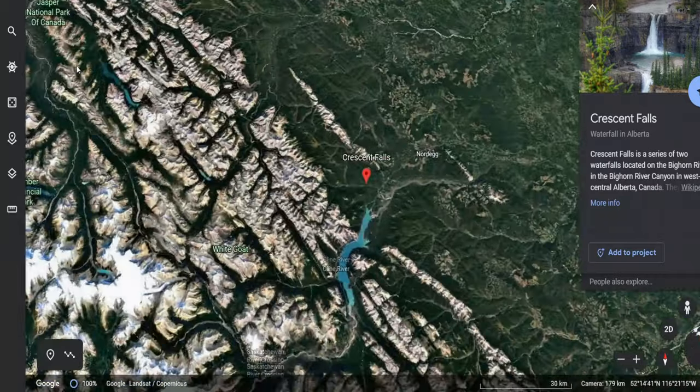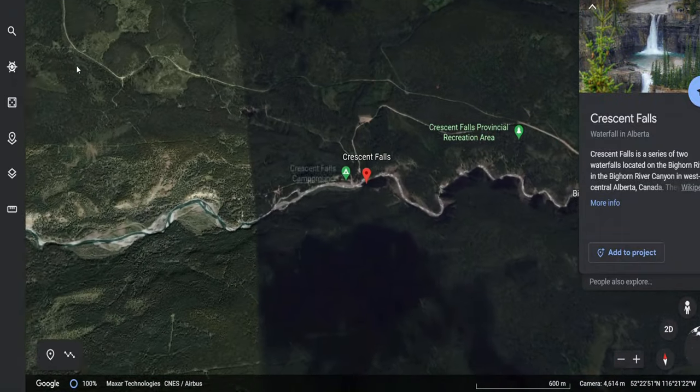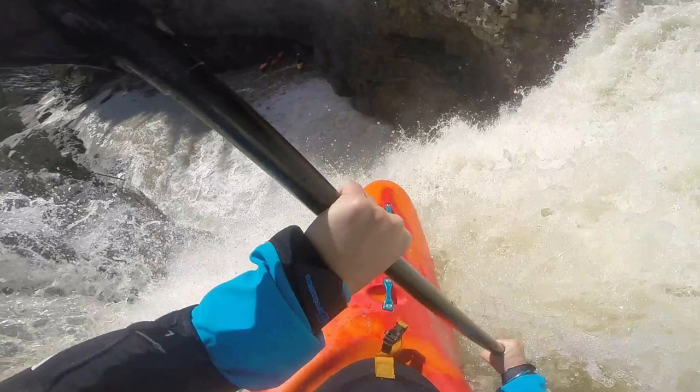Paddlers used to be able to access the river at Crescent Falls and decide if they are keen for the second of the two waterfalls, Curtain Call, pictured here. If you weren't feeling so rowdy, you could just put in below this waterfall. Due to recent non-paddling tourist-related tragedies and rehabilitation concerns, this access point is now closed indefinitely.